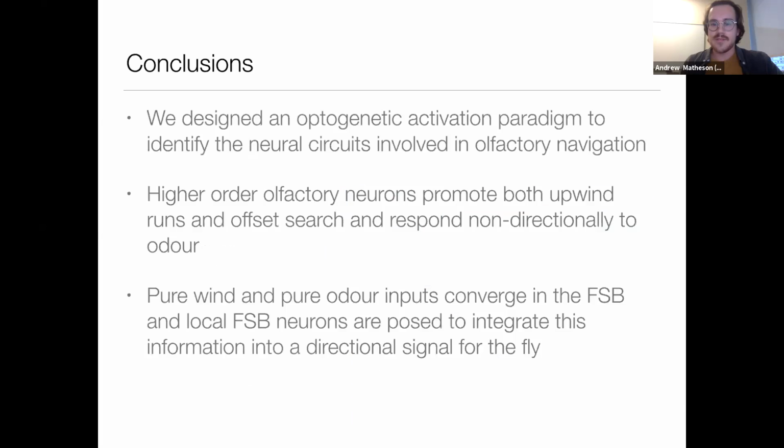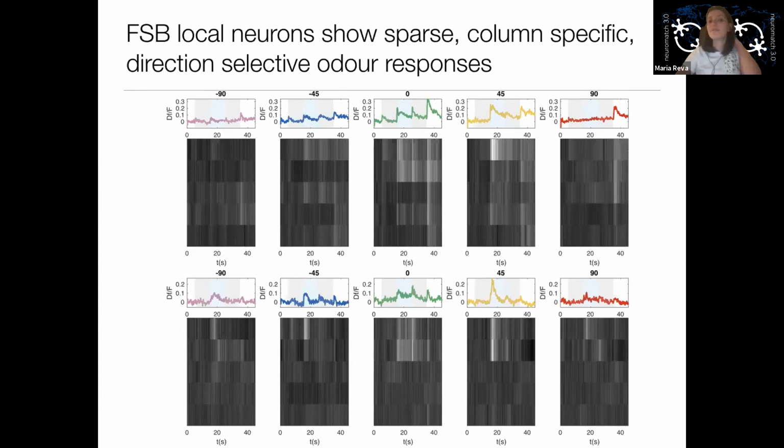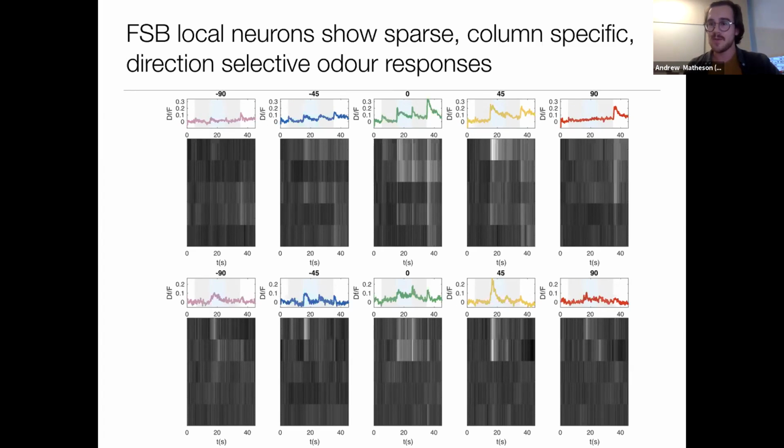So I think one of the things we want to look at next is, these responses are done in a fly that's basically hanging under a 2-photon microscope in the dark. So they have really no context of how the world around them is. So one of the things we want to do is put the fly on a walking ball and be able to have them see their real environment and then present the same stimuli and see how the flies respond to that. We're also thinking about wanting to activate individual columns at once.